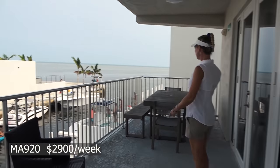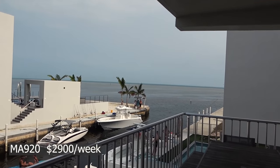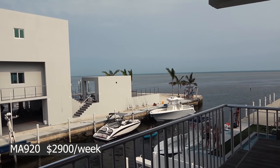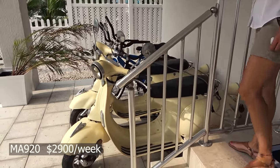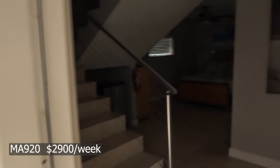Outdoor seating with a view. Great view of the ocean. So yeah, it is coronavirus time and we are quarantined, but this is how folks quarantine in the Keys. It doesn't suck. That's like Vespas or something. That's cool. This one even comes with some perks. Paddleboards, scooters, bicycles. Pretty neat. Fun rental.